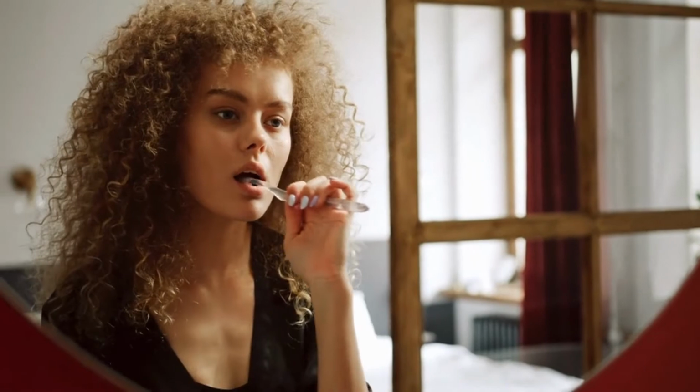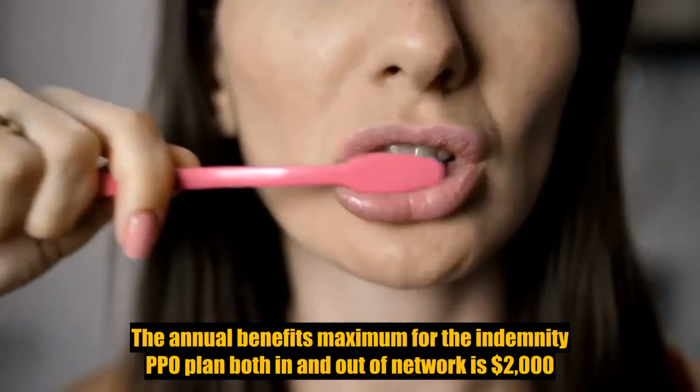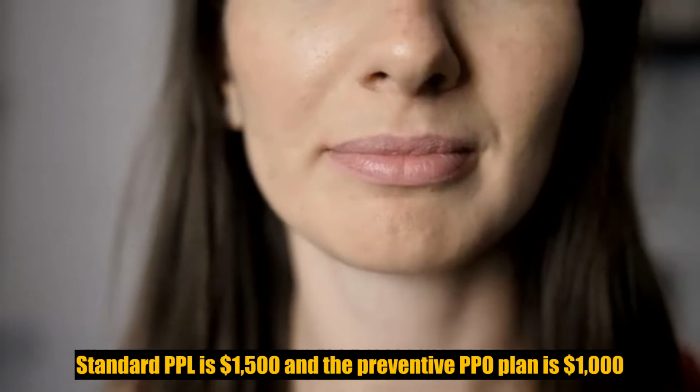Cancellation. Termination of maximum for the indemnity PPO plan, both in and out of network, is $2,000. Standard PPO is $1,500, and the preventive PPO plan is $1,000.